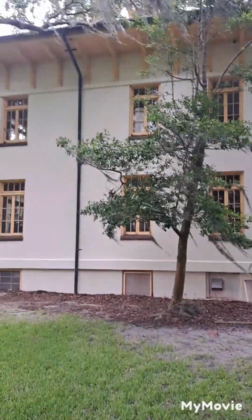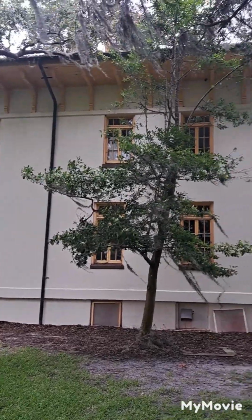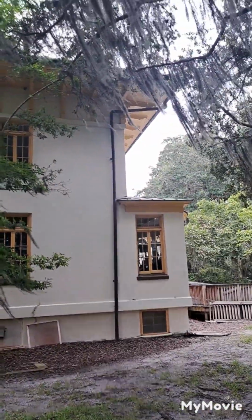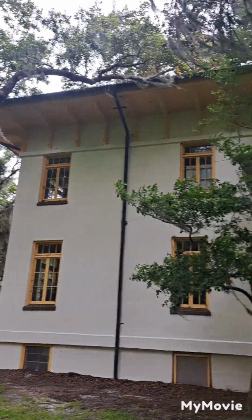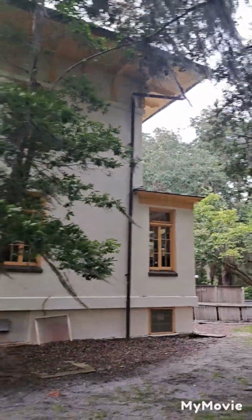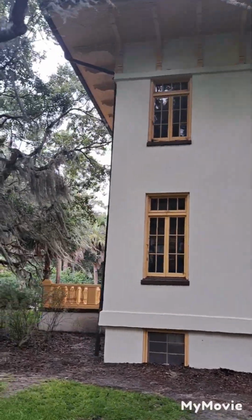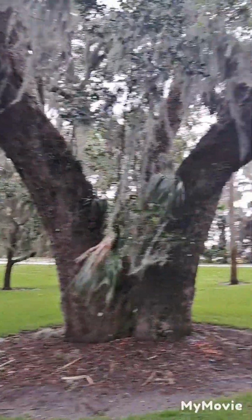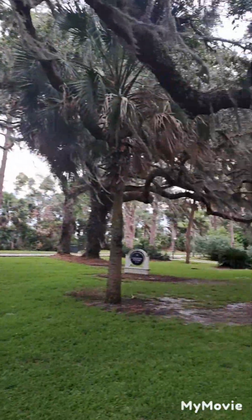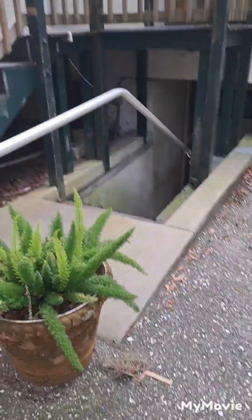And this is the other side of the Goodyear Cottage. Really, I love the architecture. I love that overhang up there. Really nice. One of the smaller cottages on Jekyll Island, but really nice. And this is the yard. All the nice trees they got out here, and the marsh. And this is back to the front of the Goodyear Cottage.